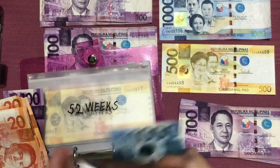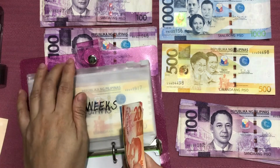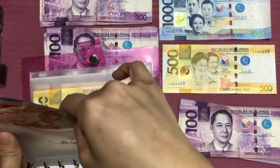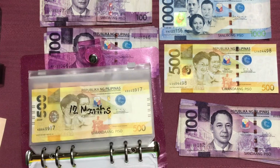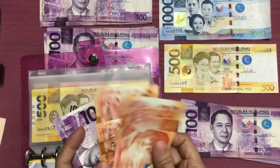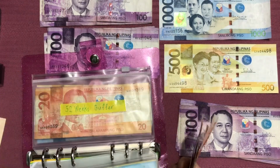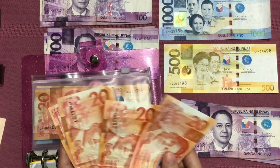So this is for the 52 weeks challenge, and we will not be counting how much this is, and I'll be doing that at the end of the second quarter. So this amount, the excess now goes to our 52 weeks buffer. So this is 100, 20, 40, 60, 80.